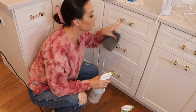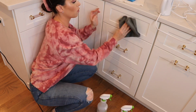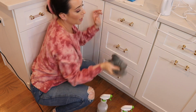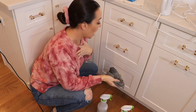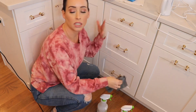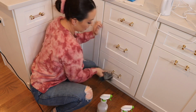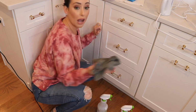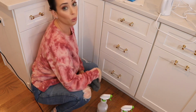So the same thing for these type of drawer pulls. I just spray a little bit of that alcohol and I just polish them. And a lot of people ask, are these glass handles hard to keep clean? No, I don't think so. They're definitely gonna show smudges, or if any type of gunk gets on there, you're gonna be able to see it, but it's so easy to just take a little bit of alcohol or even a glass cleaner, whatever you have on hand, and just give it a quick rub.